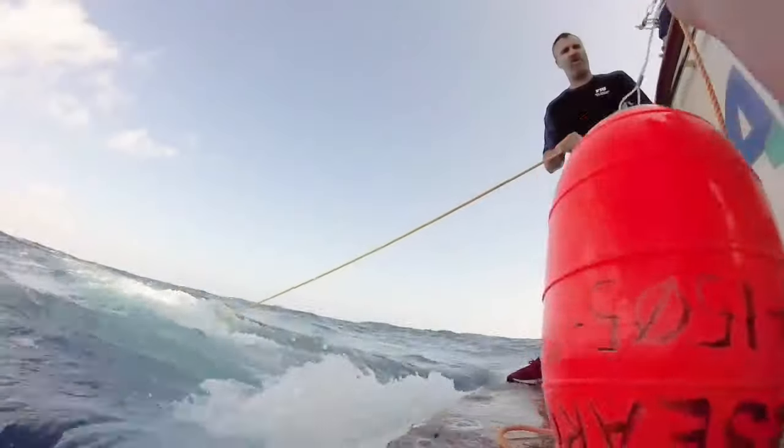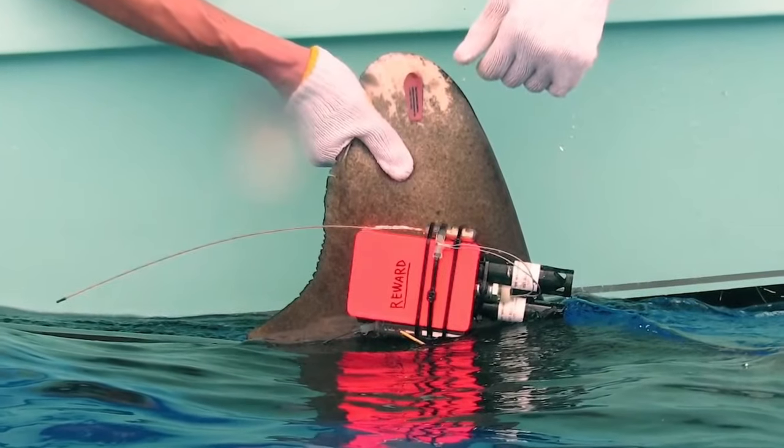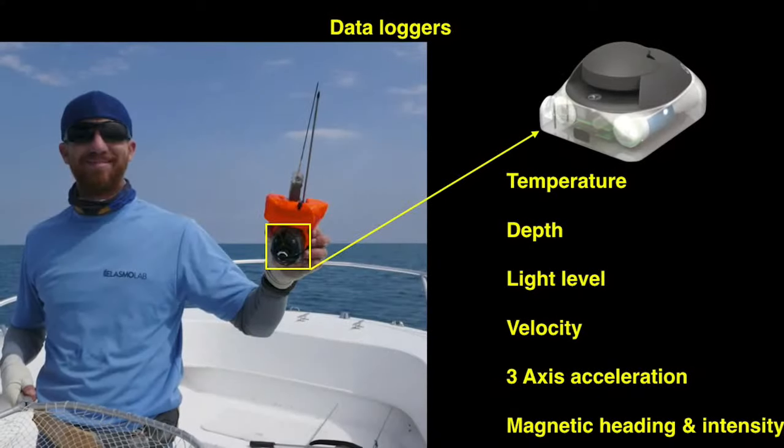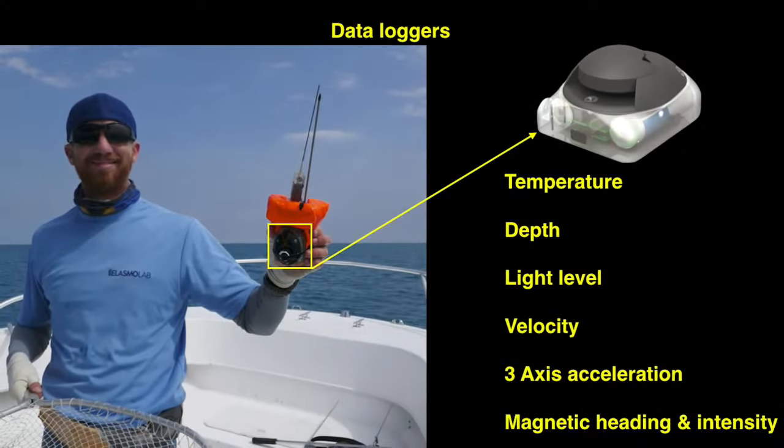A drumline is a very simple setup where you have a single hook. And the nice thing about it is that when the animal takes the bait, it's still able to swim around. We check these lines very, very frequently so that pretty much as soon as an animal takes the bait, we're able to go and process it, put the tag on and then release it. So we use this technique to catch great hammerheads, for example.